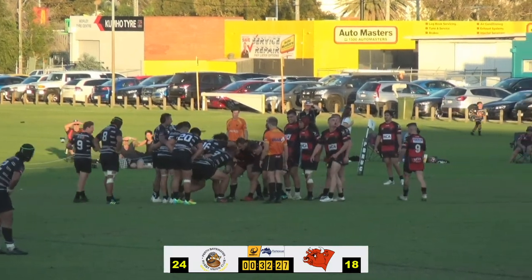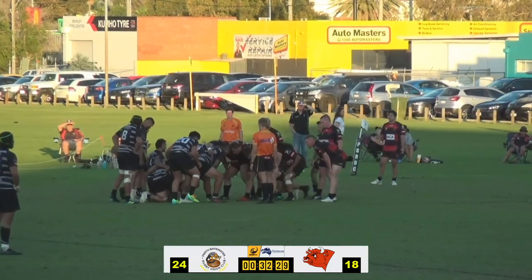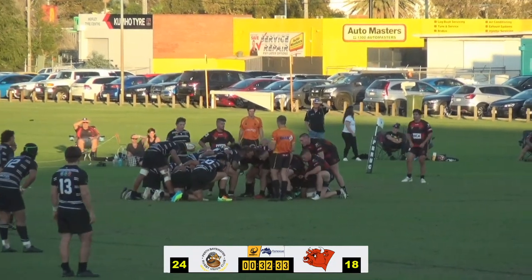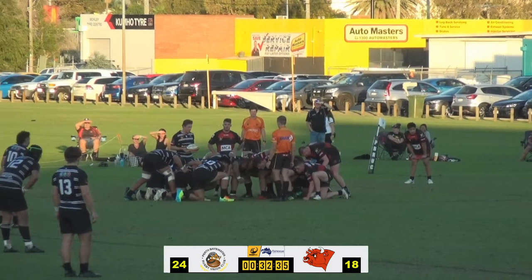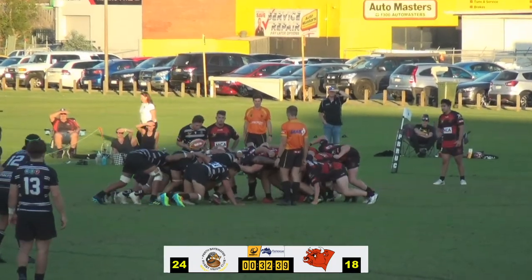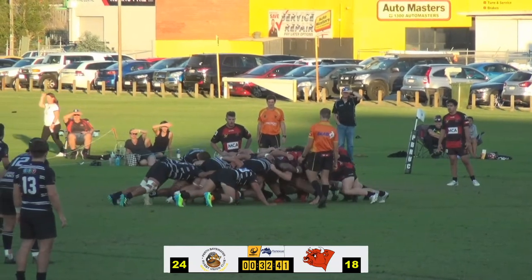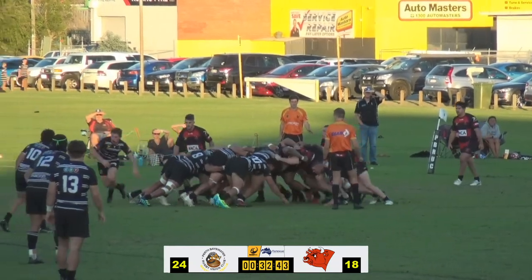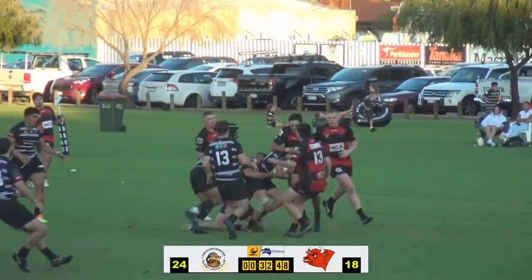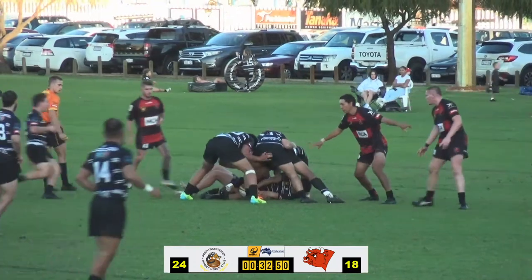With the feed. Scrum is set. Time ticking away. Well into the last 10 minutes of this match. 6 points, still the margin. Crouch! Round 7, Rugby WA, Fortescue Premier Grade. Set! Stops with the feed. Ball spills, but he manages to recover. Only as far as Ramsden, who hits up.